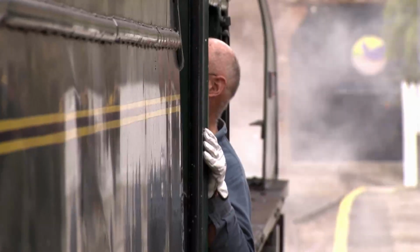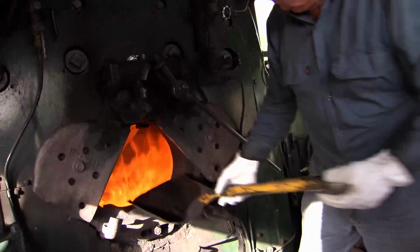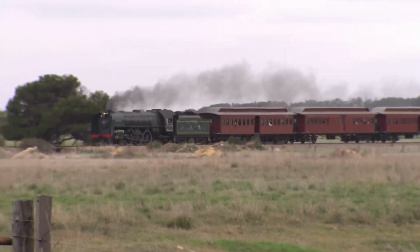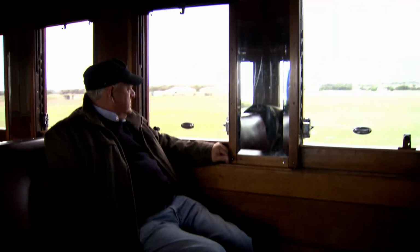Meanwhile, Peter and John are hard at work, keeping the boiler burning and guiding this big loco along the tracks. For a short while, the train heads inland for a fast run across this stretch of rail, but soon it's back to the coast. Now we are running down along the edge of the beach into Victor Harbour now.